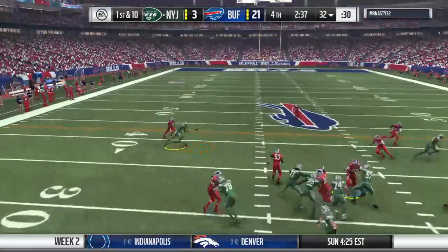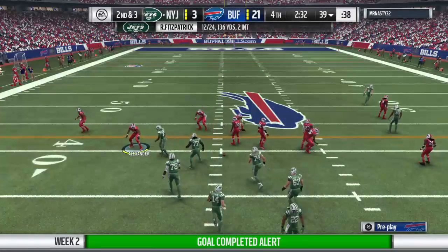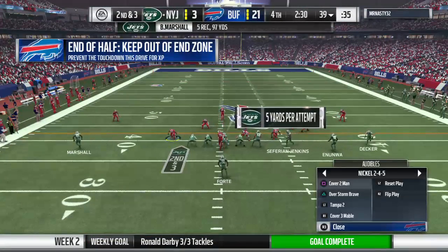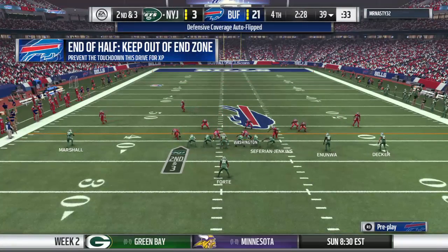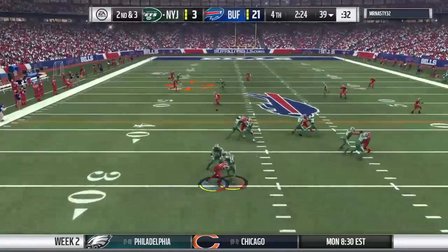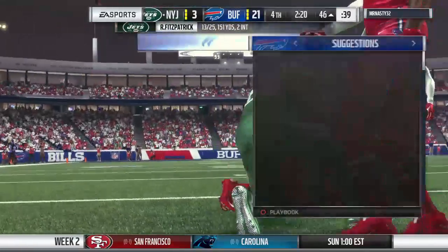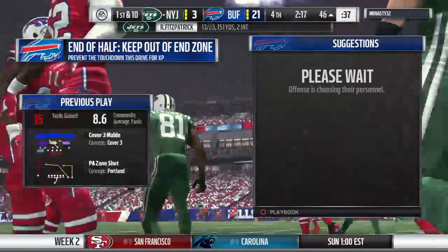They go back to the air here after the INT. And he hits on the slant route to Marshall. 7 yards, the pickup on the pitch and catch. And now they're in the hurry-up. Quarterbacks like throwing the slant route, but they have to be careful about ball placement. They have to put it in a spot and make sure the receiver has his body in front of the defender. 15 yards through the air and a first down.